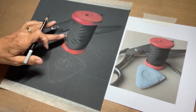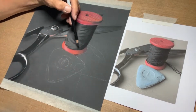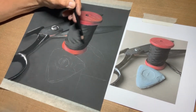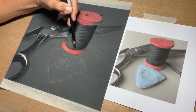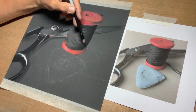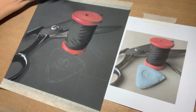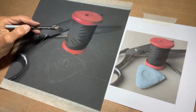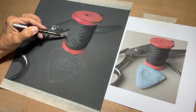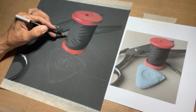So I'm just putting in those loose strands of cotton there at the bottom, then going to try and blend them towards the actual reel itself, but they stand slightly proud of the cotton reel as they've unwound slightly. I do enjoy these little details, I have to be honest.